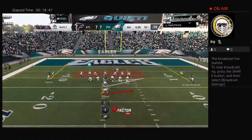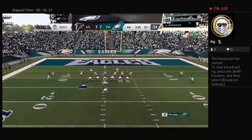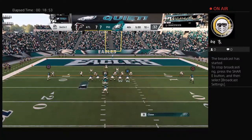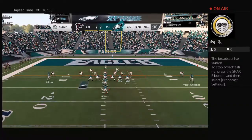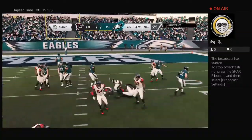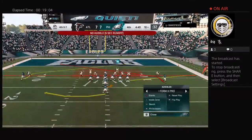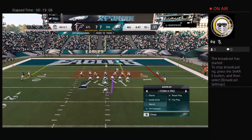The Eagles on third down. 0 for 3 to this point. They could use a conversion. This time they face a 3rd and 2. They'll try to run for it with Howard. And Howard stopped short. He didn't get there. No gain there on the play, and that's going to leave him with a 4th down.